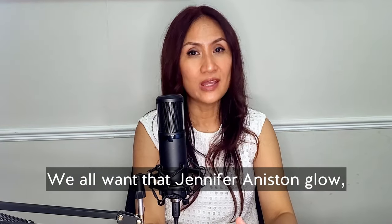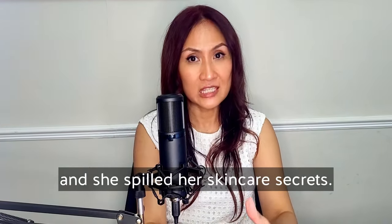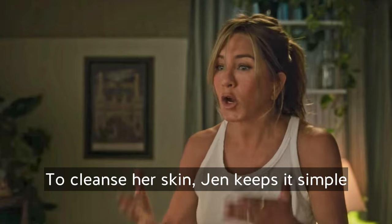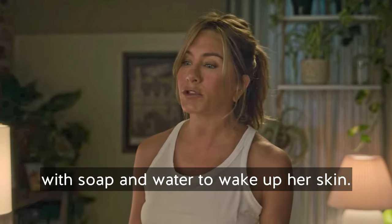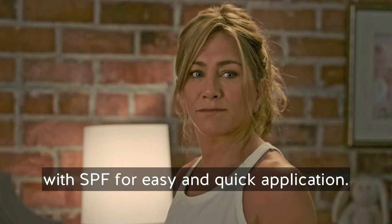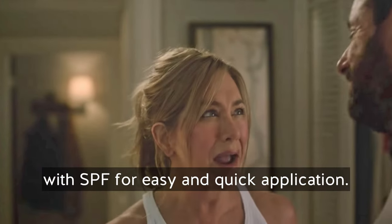We all want that Jennifer Aniston glow, and she spilled her skincare secrets. Here's what you need to know. To cleanse her skin, Jen keeps it simple with soap and water to wake up her skin. She opts for an affordable Aveeno moisturizer with SPF for easy and quick application.